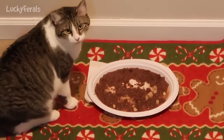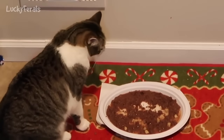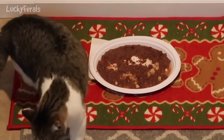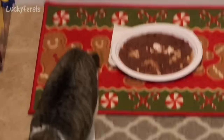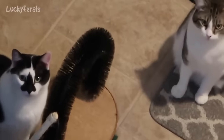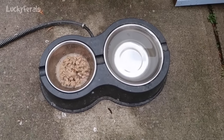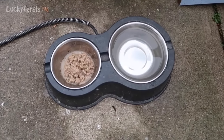Do you see what they did? They ate all of those freeze-dried raw bites off of the food. They left the tuna. They've become picky eaters. I just gave Hydrox half of a can of cat food, and I also gave him fresh water.